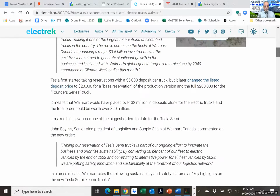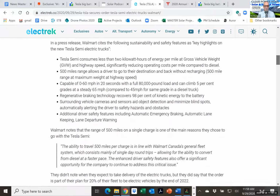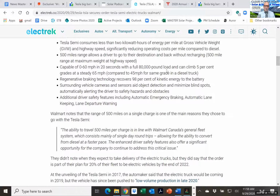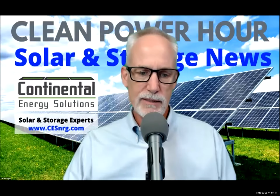So the EV revolution is still very, very young, but these trucks are going to have a 500-mile range, right? So that's plenty of range. After you drive 500 miles, you want to take a break and have a cup of coffee and a sandwich, or take a nap, and you can't just keep going.